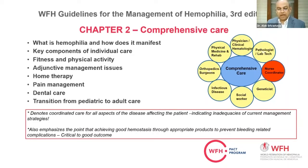And then depending on what else happens, or if there is an issue of prevention, carrier detection, then you require the geneticists. Now, the important issue here to recognize is that almost all of the healthcare providers, the professionals listed here, provide part-time service to people with hemophilia. The one person in the team who's usually full-time is the nurse coordinator, the nurse consultant. And this is important to understand and plan for in organizing a comprehensive care center, because this person is critical in making first contact with the patient, understanding what their need is, and directing them to the right people.